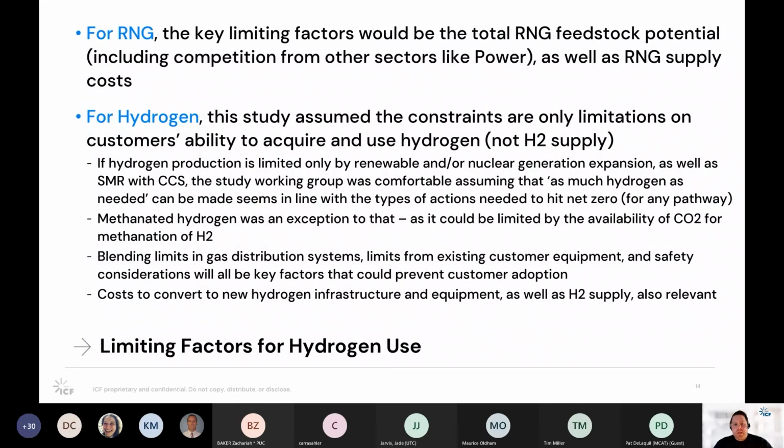So in terms of what was done in the AGA net zero opportunities for gas utility study, first, let me highlight some of the differences for RNG relative to hydrogen. In Morris's discussion just now for RNG, we were focusing on the key limiting factor, which is the feedstock potential and what can be produced. We've also talked about costs, which would be a factor in how much RNG gets used, and potential competition for RNG. But as opposed to that RNG approach, where we did a detailed analysis of the available supply, for hydrogen this study is not a detailed analysis of the total potential hydrogen that could be developed in the U.S.